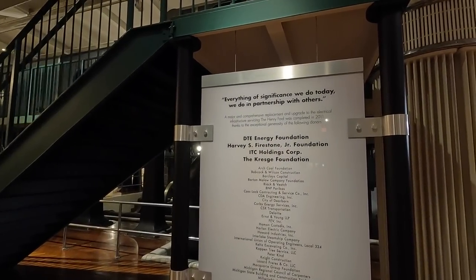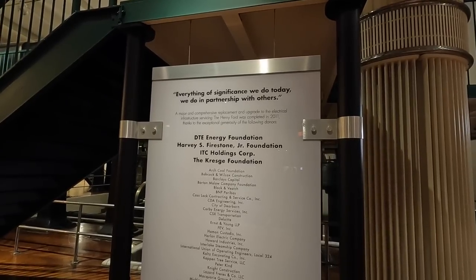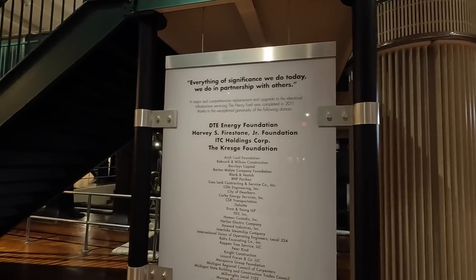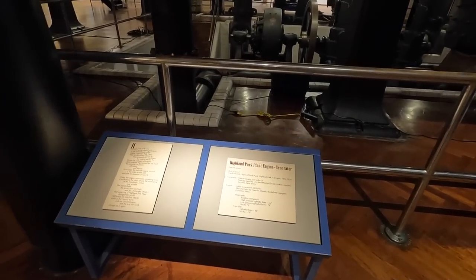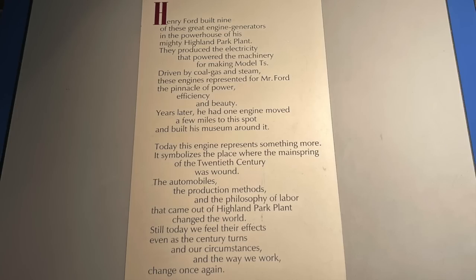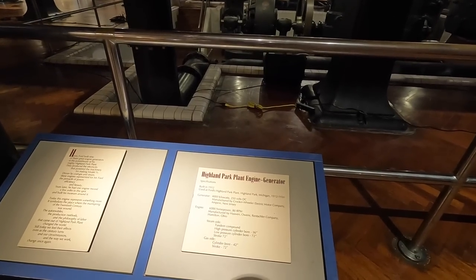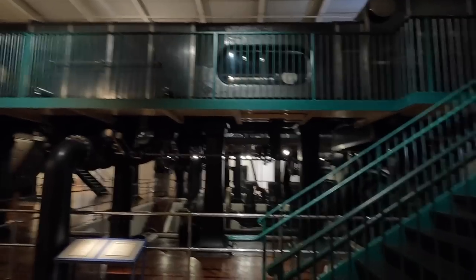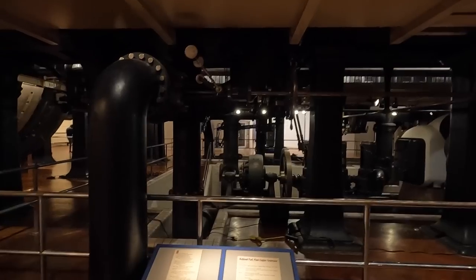A major and comprehensive replacement and upgrade to the electrical infrastructure servicing the Henry Ford was completed in 2011 thanks to the exceptional generosity of the following donors. The Highland Park plant engine generator, built in 1912 and used at Ford's Highland Park plant in Highland Park, Michigan from 1912 to 1930. 4,000 kilowatt DC. That's the generator. The engine was 6,000 horsepower and operated at 80 RPM. So this guy was one of the power generators used at the Ford plant, Henry Ford.